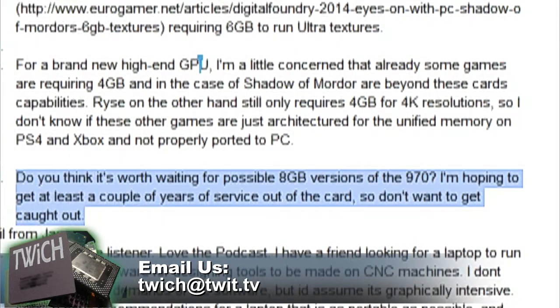For a brand new high-end GPU, I'm a little concerned that already some games are requiring 4 gigs, and in the case of Shadow of Mordor, are beyond these cards' capabilities. Rise, on the other hand, still only requires 4 gigabytes for 4K resolution, so I don't know if these other games are just architectured for the unified memory on PlayStation 4 and Xbox and not properly ported to PC. Do you think it's worth waiting around for possible 8 gigabyte versions of the 970? I'm hoping to get at least a couple of years of service out of the card, so don't want to get caught out. Michael, these are great questions.